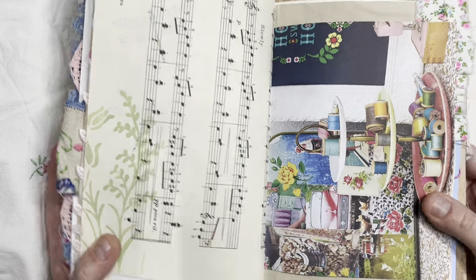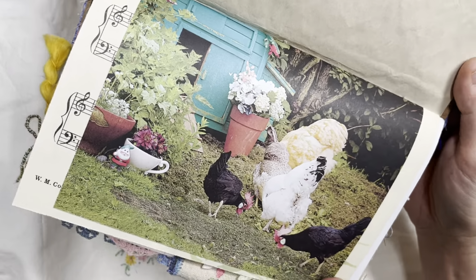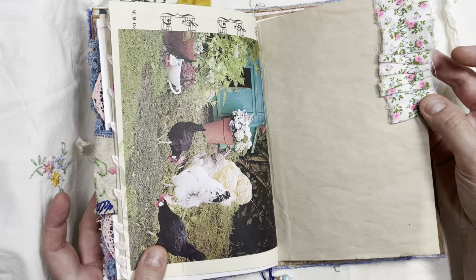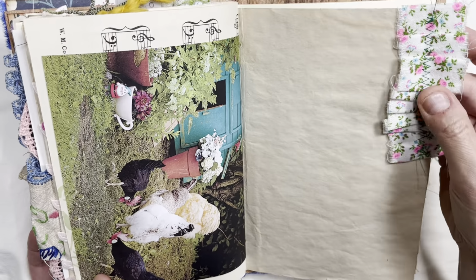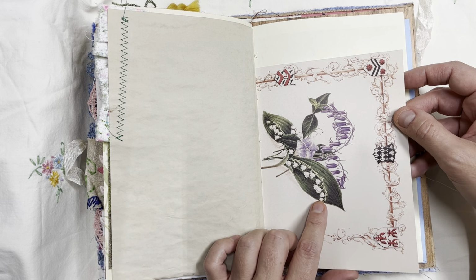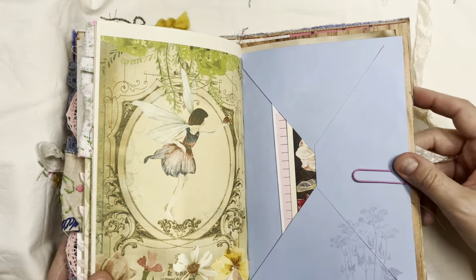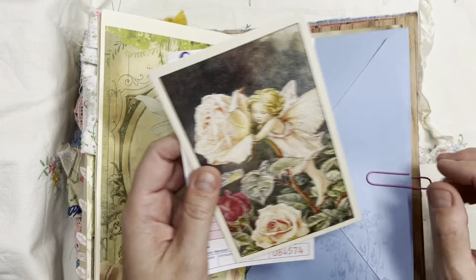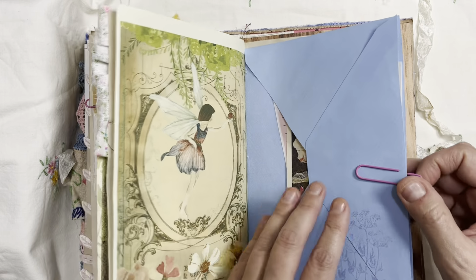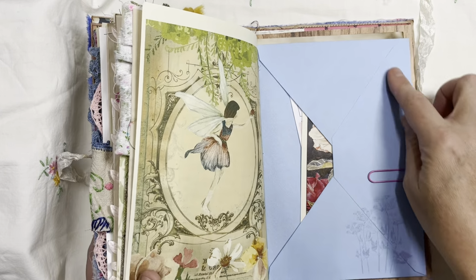So, vintage music paper. I love this image right here from the Granny Chic book. And she has chickens, so how cute. That's why I picked that one. And this ruffle, I believe Lynette from Cheaply Chic actually made that. I ordered those already made. This is from a super fun, it's not Edith Holden, but it's another type of Victorian floral book. There's that little fairy. It's a cute little fairy postcard. Oh yeah, I forgot I had cut this end of that envelope. I thought she can either glue it together or she may even cut that off.